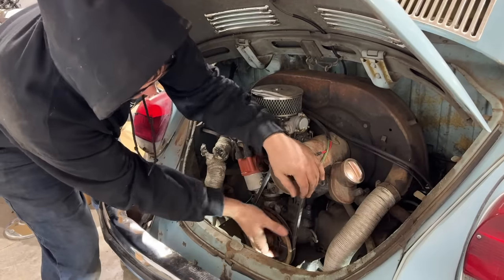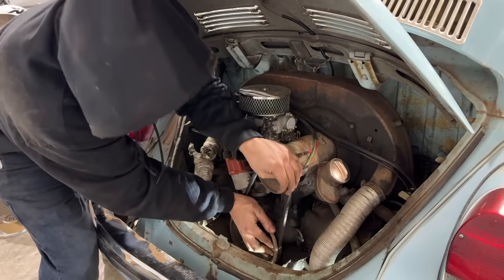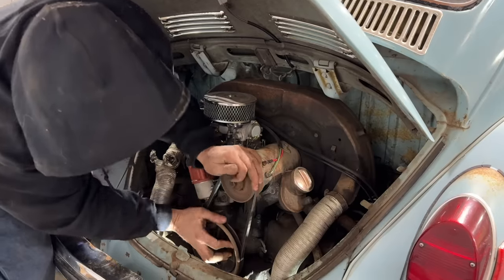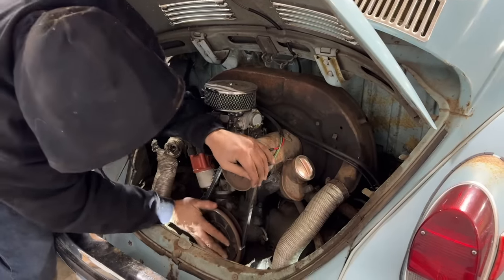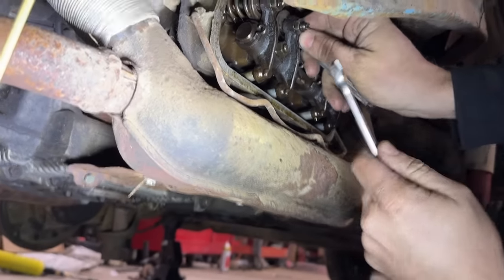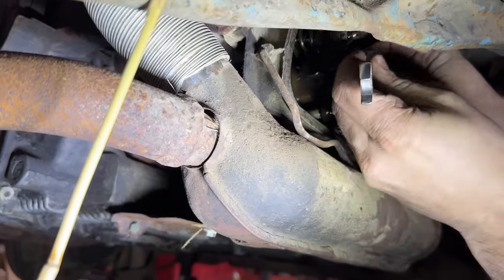So I'm going to turn this thing backwards to the next spot, which should be number two cylinder, so we can do this side and be done with it. Around here to where our mark is. So we're on the number two cylinder now, and it's actually loose. So you can see there, that moves way too easy. So we're going to tighten her up.